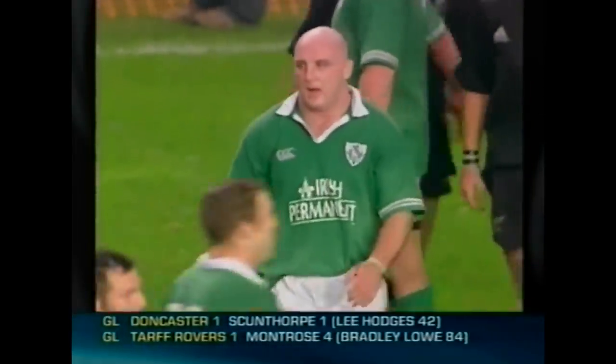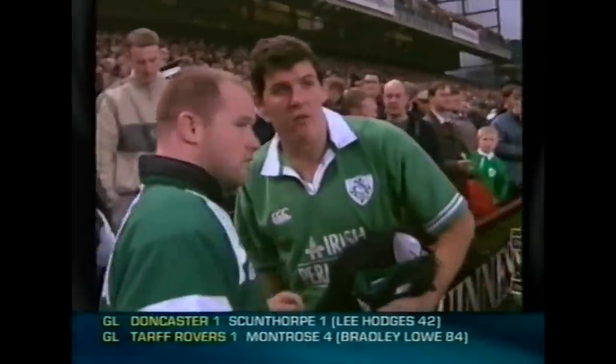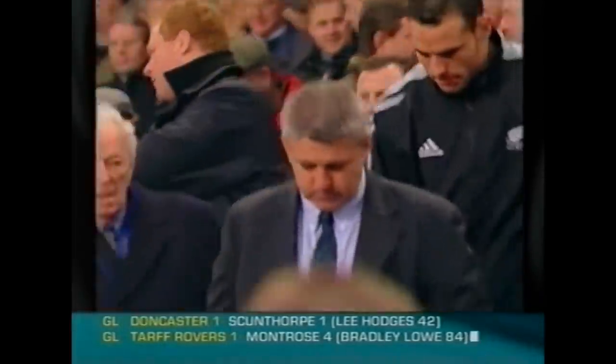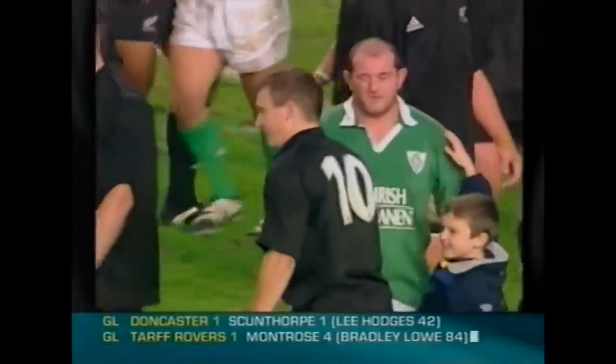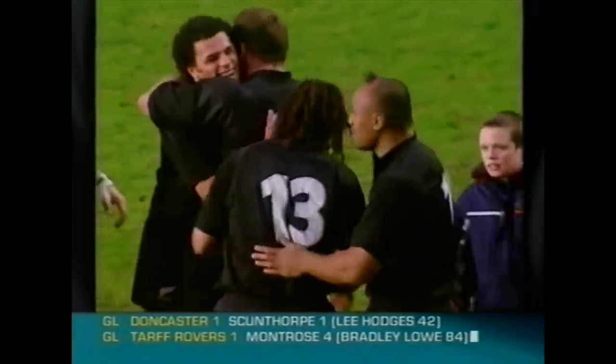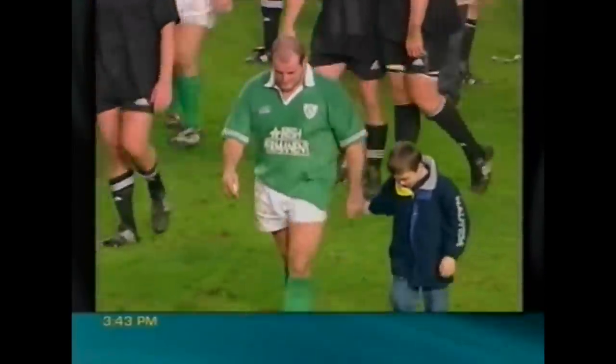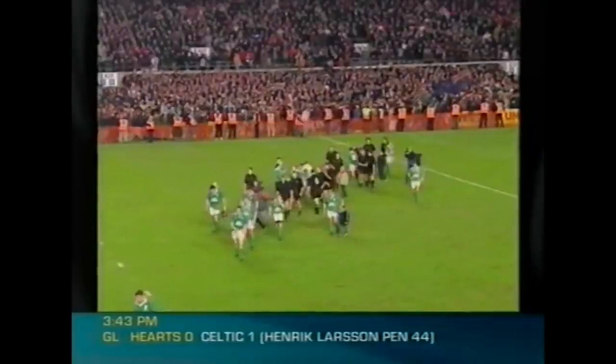Thorn, Howlett, Major, Lomu and Hewitt with all those tries in the second half. Eric Miller scored one late on for Ireland and for Warren Gatland's team, but no disgrace, a terrific performance by Ireland, but the All Blacks are still there to be beaten. Final score here in Dublin, Ireland 29, New Zealand 4.